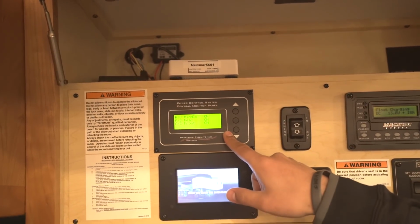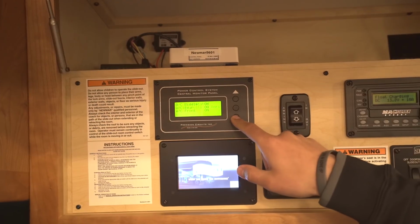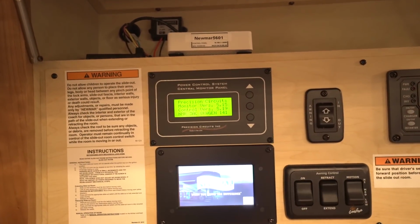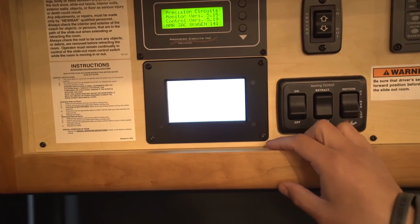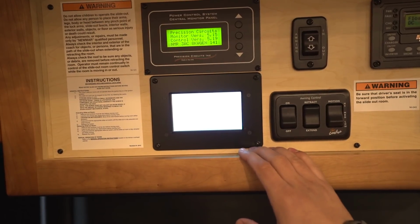Right down below that is your main monitor panel. You can see all 3 ACs. Again, this one does have the third one equipped on there. All of your voltage in, everything you need there on that panel. Right underneath that, you have your tank monitoring panel. You also have the voltage of the batteries there.